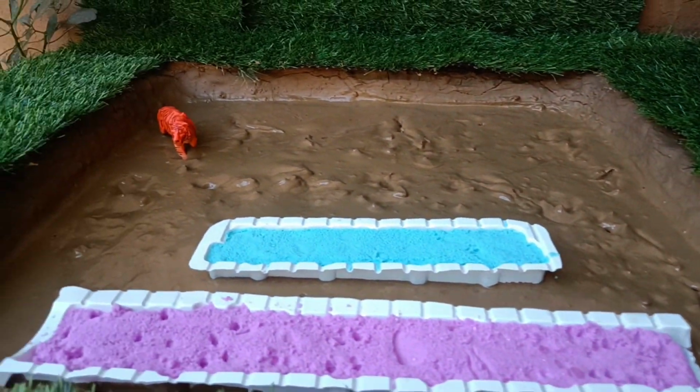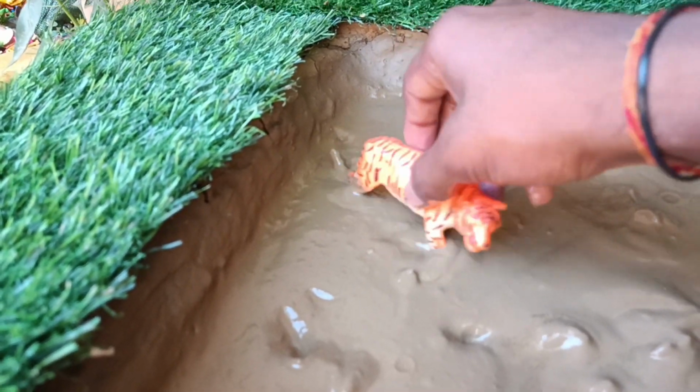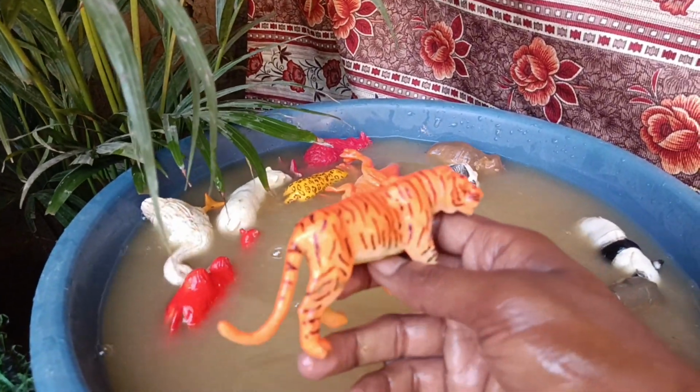The last wild animal you have is a tiger. Let's clean it by taking it out of this mud. Tigers are carnivorous mammals known for their distinctive orange coat with black stripes.